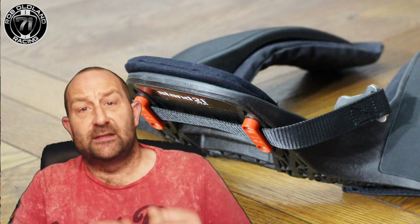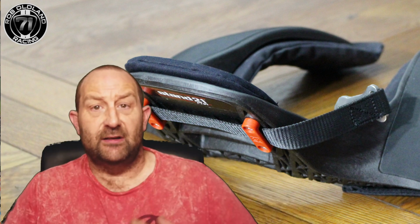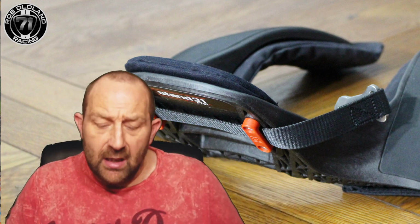I opted for a combination package from Daemon Tweaks. It was the Sparco RF5W crash helmet along with the Stand 21 Club series frontal head restraint. And that comes in at a package at around £640. Just as a guideline, if you were going for the budget options, then you'd be looking at around about £520 for a full face crash helmet and an FHR device. So that gives you some sort of idea of your entry point and where I've opted.